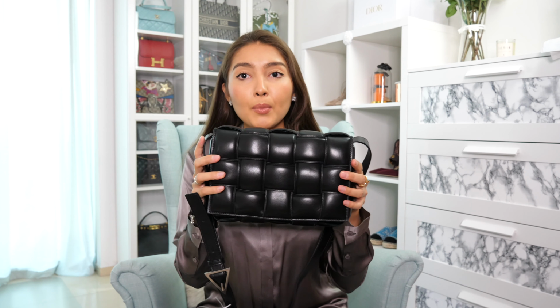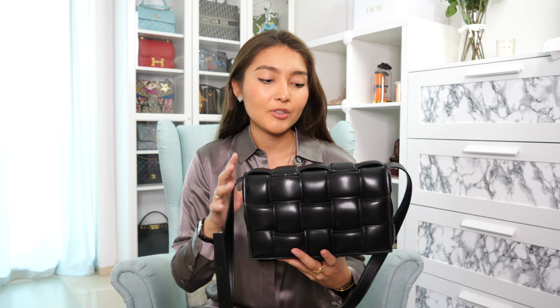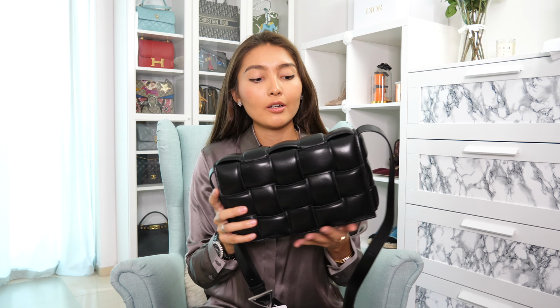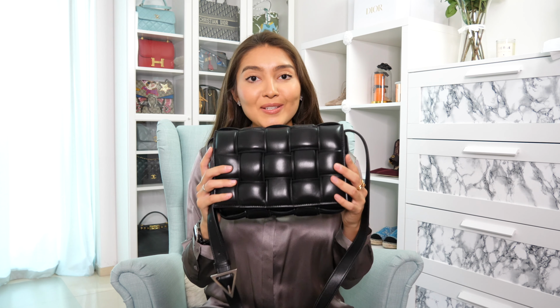The shape is very simple. It's very minimalistic, I would say. And I love that it is so understated. You could never tell it's Bottega unless you know the braids from Bottega. This is like their signature bag look, I would say, but before they were super tiny ones, and here it's very oversized, very large, and I really love it.